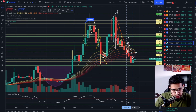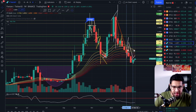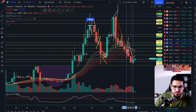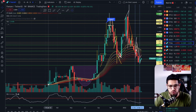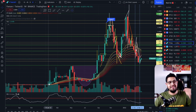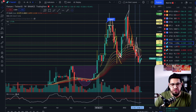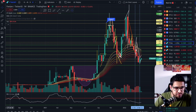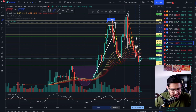We've got a whole bunch of work here to do to get above 173, and then we can set ourselves up for an explosive move to the upside. And you can monitor that. You can go back into history, not just on Phantom, but even on Bitcoin, and look at times when the weekly EMA ribbon has been flipped bullish, when you've had a close of your weekly candle above the EMA ribbon. It normally sets you up for an explosive move to the upside, and that is something we want to make sure our portfolio is prepared for.